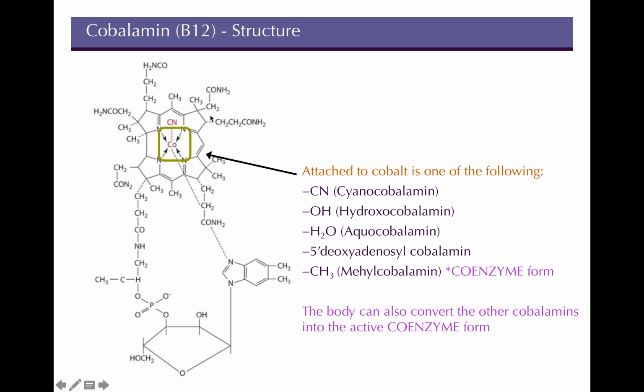And then in order to make it into its coenzyme form, you attach this methyl group to this cobalt. So you mainly just need to pay attention to this. The coenzyme form is basically B12 cobalamin with a CH3, a methyl group, attached.